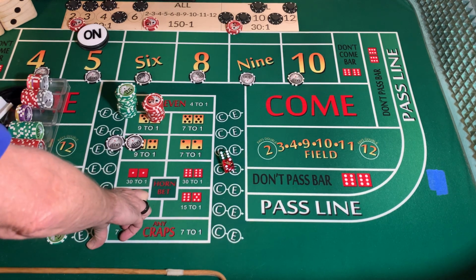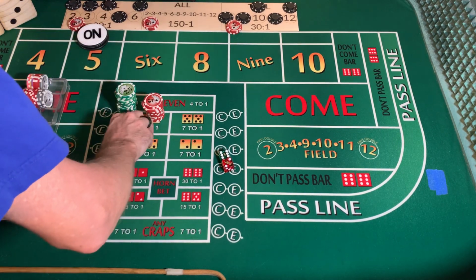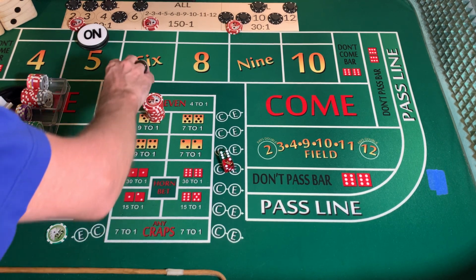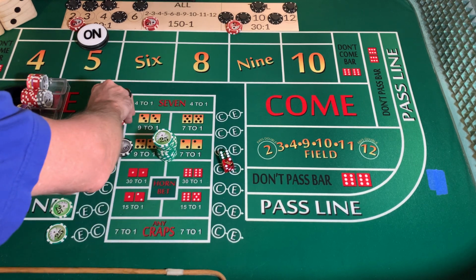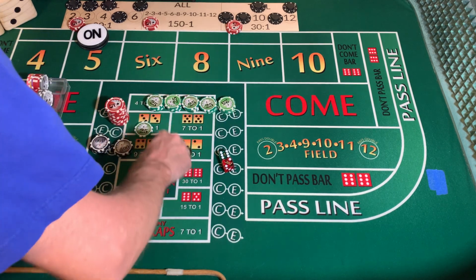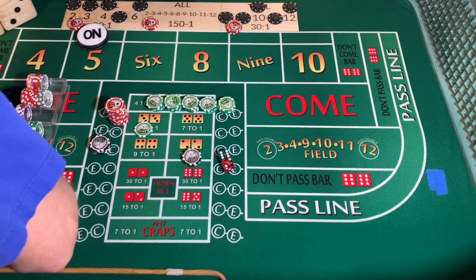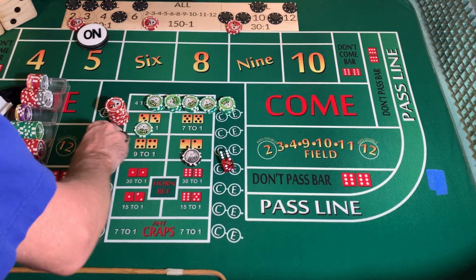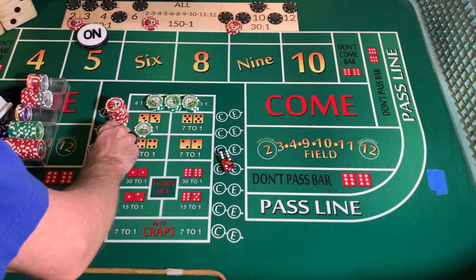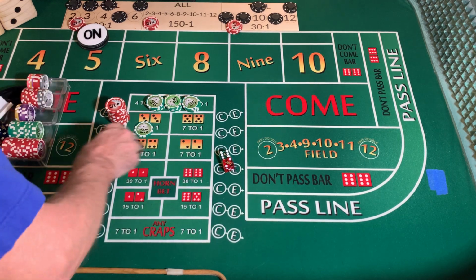Let's see here. There's $2,500. Take all of this down. I need another 1500. No, that's... I need another $1,000. 1, 2, 3, 4, 5, 6, 7, 8, 9, 10. Gonna color that up. There's my 1,000. Gonna convert that into 2 purples. Okay, so my bankroll is intact.